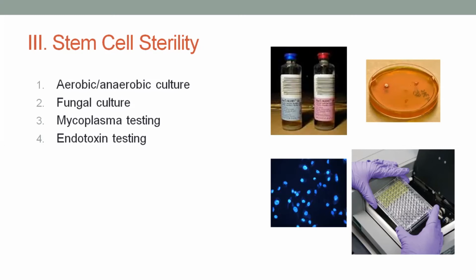Next, for those stem cells that will have to undergo culture, then mycoplasma testing will have to be performed, since you know that this is a very common contaminant in cell cultures. And I will not go into the different methodologies here, but suffice to say that it is required for stem cells that have undergone culture.